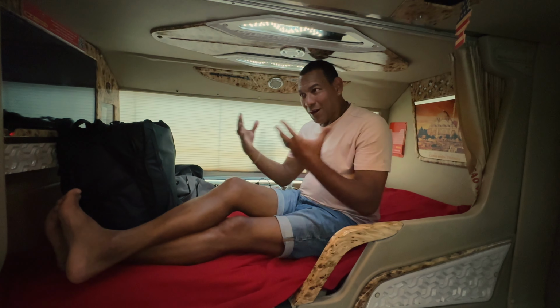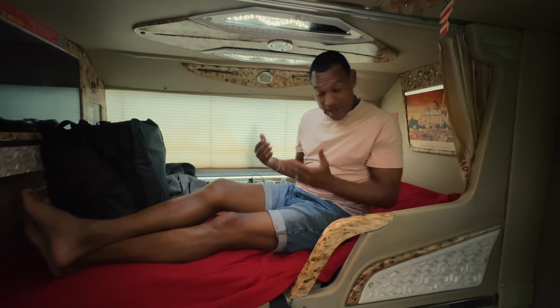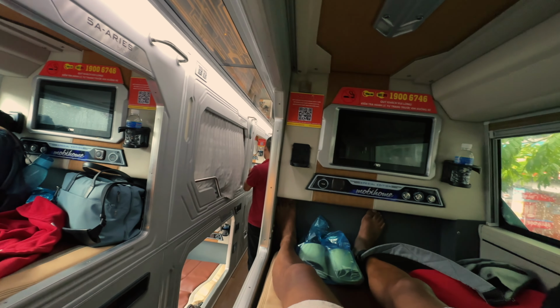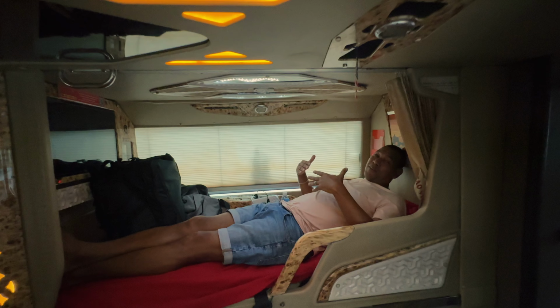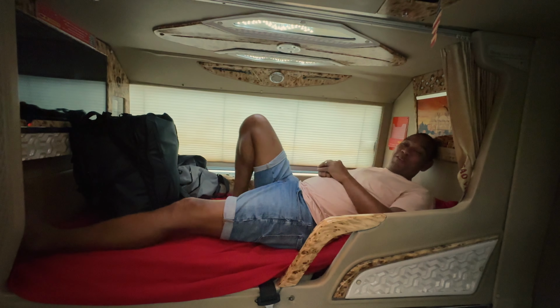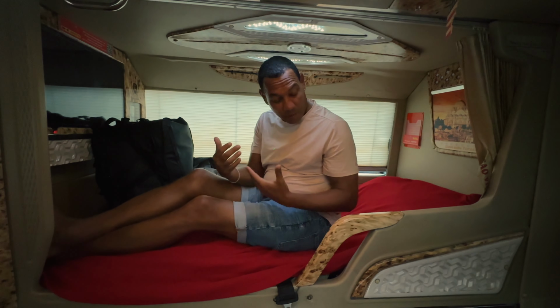So to get a good perspective on the size of this sleeper per person, I'm 6'1", and my foot is almost at the end here, and leaning back, I am on a slant, but as you can see, my head is already hitting the wall. So if you're 6'1" or above, you're probably going to have to either put your foot up or find a different configuration to be comfortable.